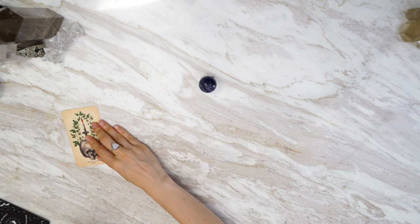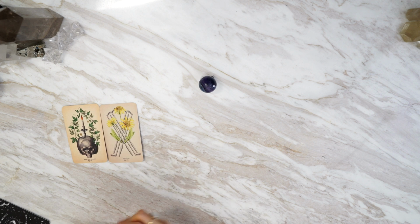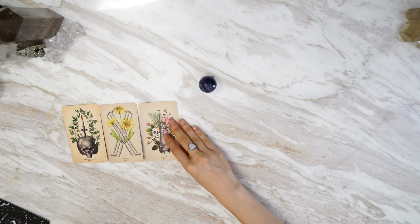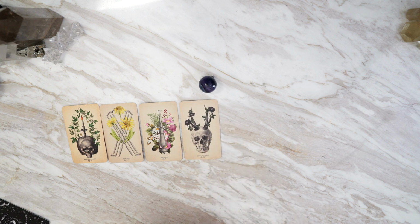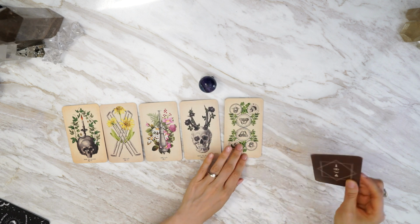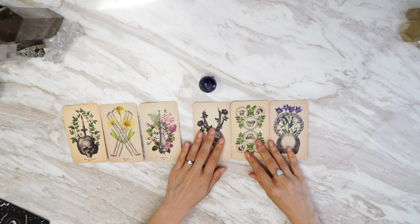Pile number 1. Let's begin with the spread. We have the Hermit. We have the 6 of Rods. The Ace of Rods. Okay. We have the Devil. We have the 6 of Pentacles, or coins in this deck, and the Moon.